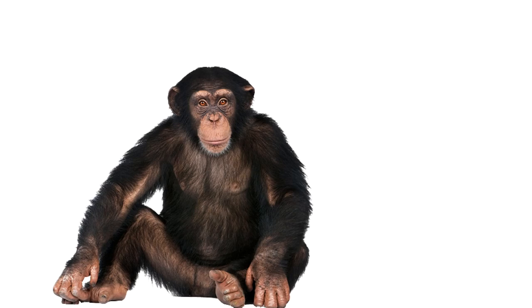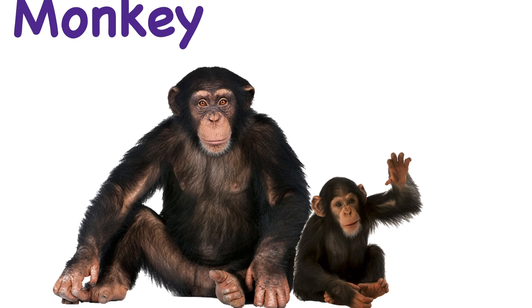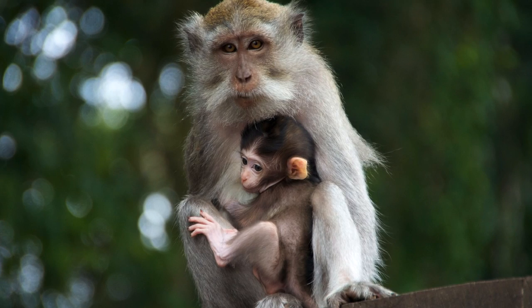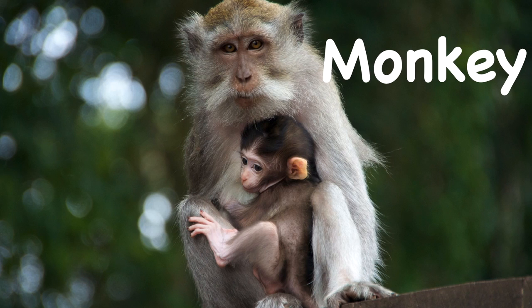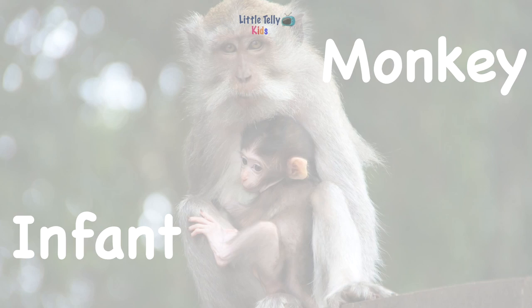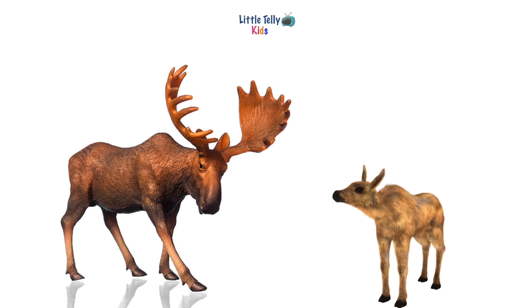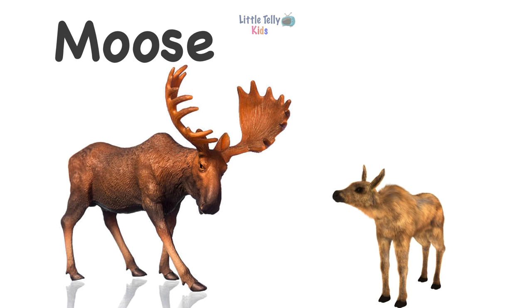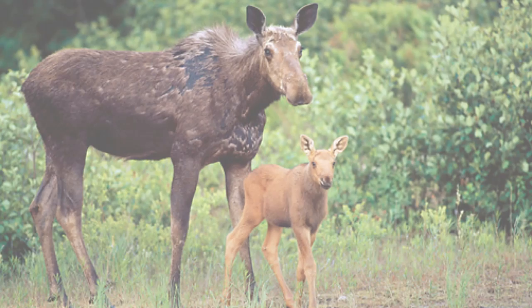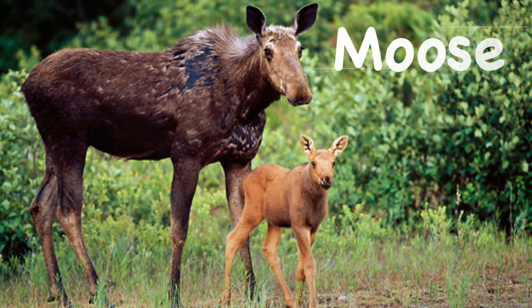Monkey, infant. Monkey's young one is an infant. Moose, calf. Moose's young one is a calf.